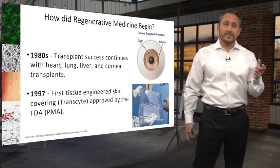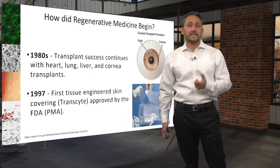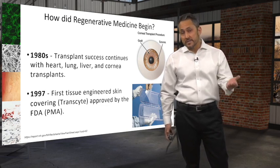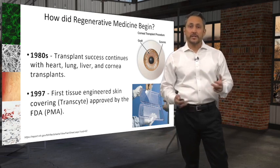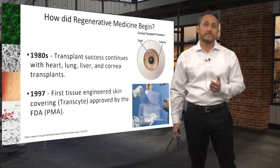In the 1980s, we had transplant of heart, liver, lung, and even cornea. And then in the late 1990s, we had our first tissue-engineered skin, Transcyte, approved by the FDA, and then its cousin product, Dermagraft, later was approved. And these were engineered skins that were used to treat burns, full thickness wounds, and scars in patients.